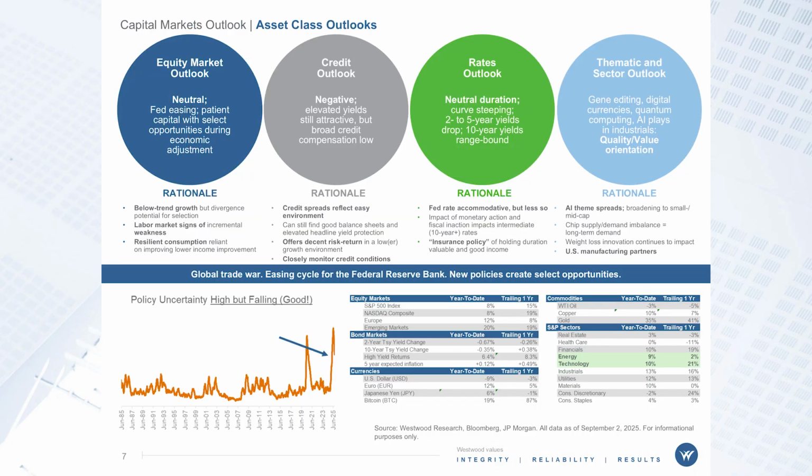Now turning to asset class outlooks. Equity market, we have a neutral outlook on. Earnings growth continues to come in relatively strong. The credit market, as we touched on earlier, spreads are very tight, and as yields continue to come down, we think that we could see spreads start to widen out. Interest rates, we think we are going to continue to see the curve steepen as 2 to 5 year yields drop, and 10-year and longer yields remain relatively range-bound or even move higher.